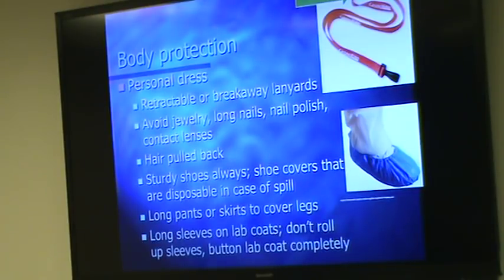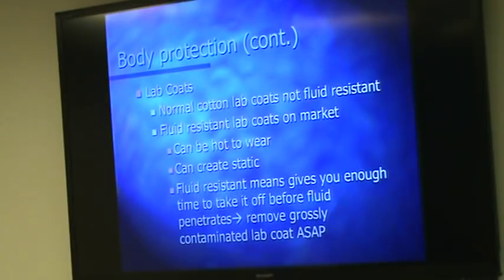Sturdy shoes always. There are shoe covers available if there's a case of a spill or in case you're doing something particularly hazardous. It's recommended that either long pants or skirts are worn to cover the legs, but not drag on the floor. They need to be long enough to cover your legs, but not so long that you mop the floor with them behind you. And all your lab coats should have long sleeves. Rolling up the sleeves is kind of a no-no, and you have to keep them all the way buttoned down because the lab coat doesn't really protect you very well if it's not closed.